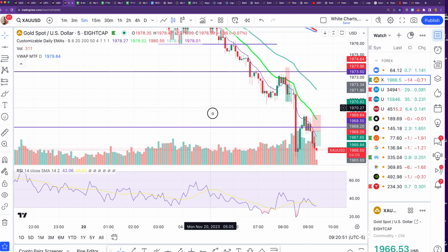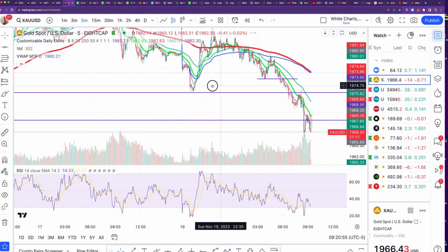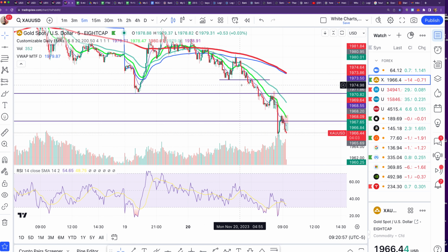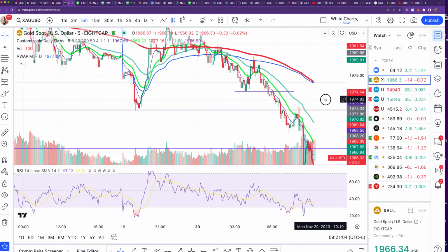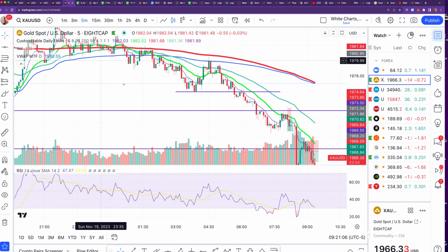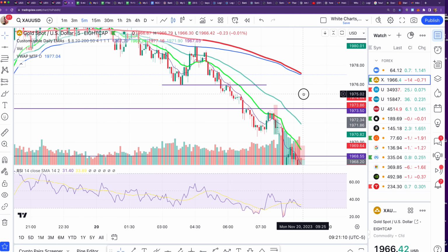All right, just to preface this, I got to my computer right around 5:30, and gold was already in a downtrend, and I wasn't really paying too much attention to it. But when I started looking at it, I thought, wow, there's a lot of trades setting up here. I should have been taking some of these trades.